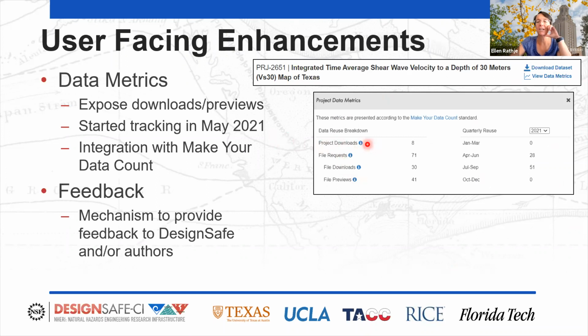You'll get full project downloads. That means if they click that download project button, and then also individual file requests. So either individual file downloads or individual file previews. So these two sum up to this. And you can see it quarter by quarter. All right, so this is integrated with the Make Your Data Count standard. So everything is counted in a standardized way. And so now you can see how well your data set is doing in terms of being downloaded and then ultimately reused at some point.